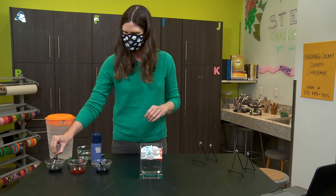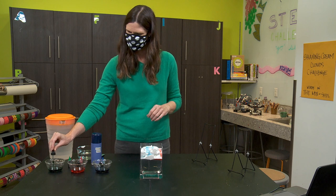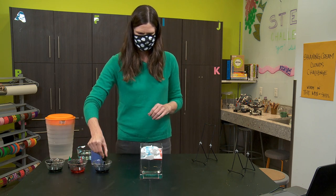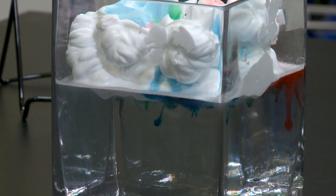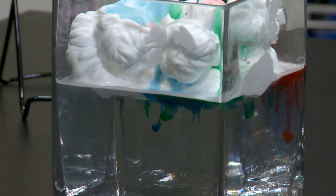What happens if you put the water in the center of the cloud? What happens if you put water near the edge of the cloud? Predict what will happen as your cloud gets more and more full with the colored water. As it gets more saturated, what do you think will happen to your cloud?